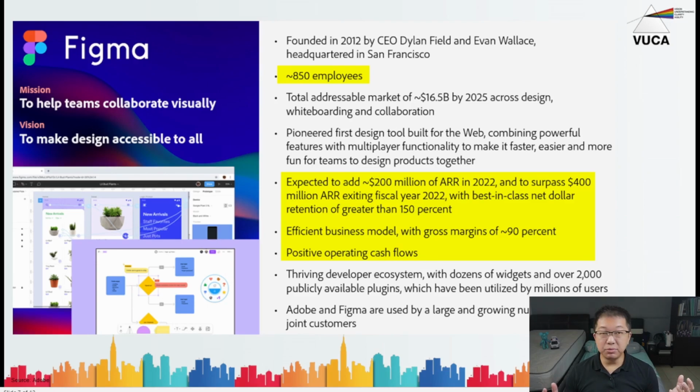And very efficient business model, gross margins of more than 90%. Can you imagine, how many businesses in the world have gross margins of more than 90%? And they are currently positive operating cash flow. So most businesses in the startup regime, even our Grab, they don't even have positive operating cash flow. For Malaysians, this is a national icon, and yet they struggle to make positive operating cash flows, where Figma is like well above in positive operating cash flow territory.